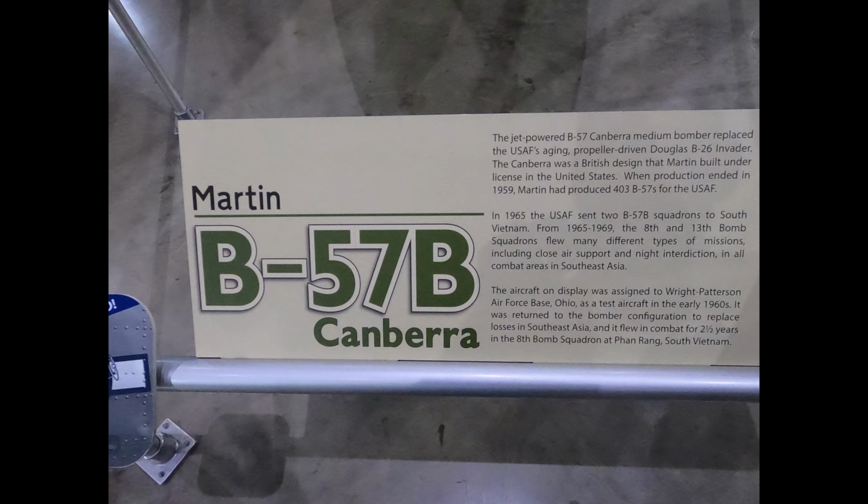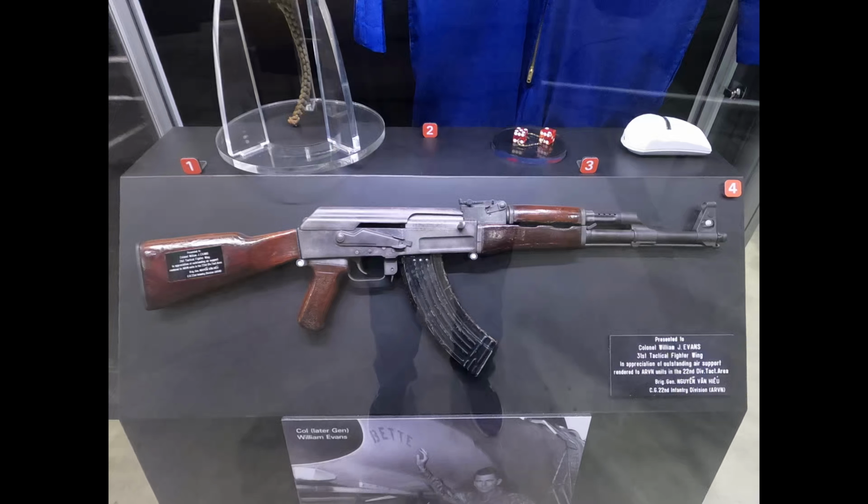B-57 Canberra. But oh yeah, the whole point of that: I told the Navy pilot it was at the museum. He was like, yeah, I've been there before, it's awesome. And he basically, in some very colorful language that I will not repeat, said to go see the B-58. And I looked high and low for the B-58 and didn't see it. This is as close as I got to the B-58. So I don't know where the B-58 is in the Air Force Museum. I'm going to have to go back and find it.